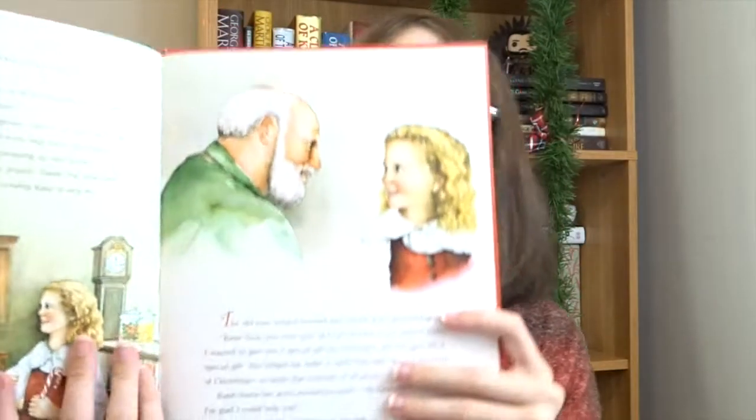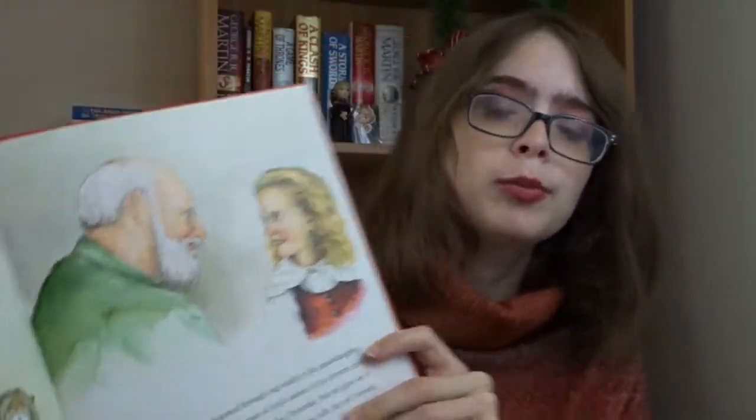Katie threw her arms around his neck. "Oh, Grandpa, I love you. I'm glad I could help you." "Let's thank God for helping us," he said. Together they knelt to thank God, and they prayed that their candy gift would help many people know the true meaning of Christmas.